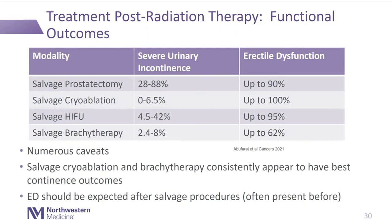The salvage prostatectomy appears to potentially be the most morbid, with severe urinary incontinence being between 30 and 90%. I think in expert hands, reasonable point estimates to tell the patient is 30 to 50%. Erectile dysfunction is pervasive across modalities. The modalities that appear to have the best continence control are salvage cryoablation and salvage brachytherapy.